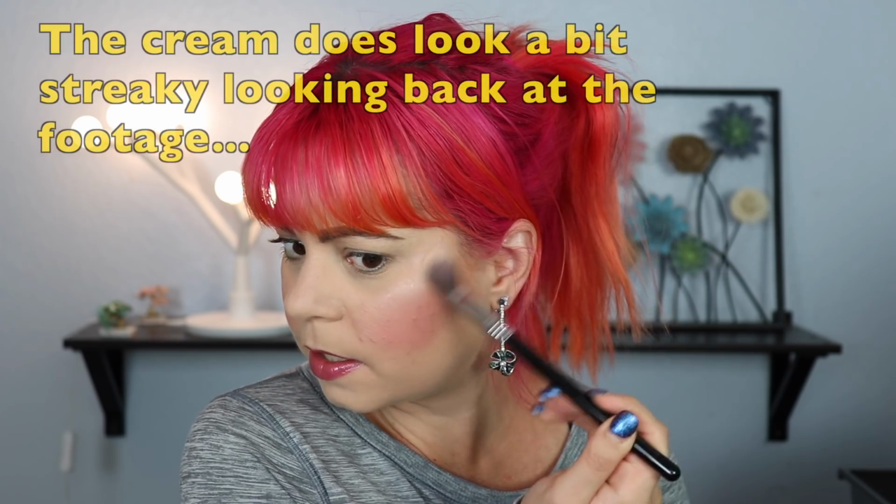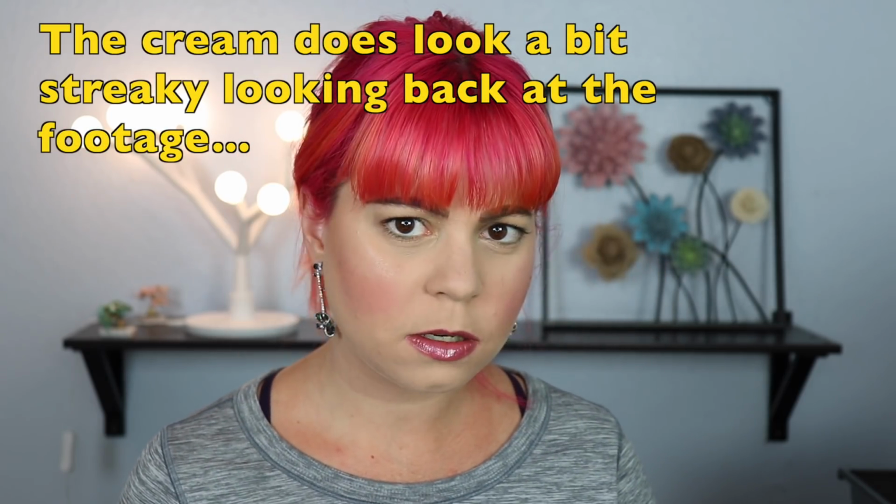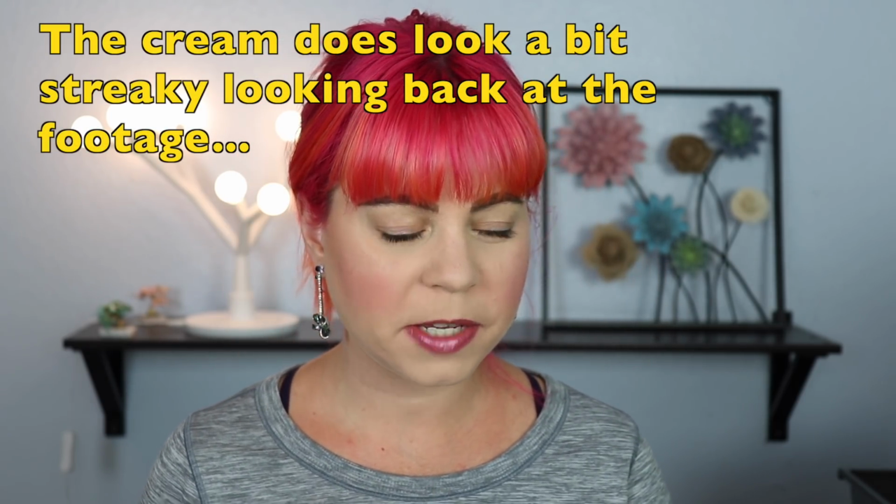I feel like these are looking very similar, which is good because I don't want to walk around with two different highlighters on my face, but that is looking really, really nice. So that is what this highlighter looks like without the cream. So this is just a powder and this is a cream, and I feel like they look very similar. I almost feel like the cream blended out nicer. Maybe I just have more control of my finger. Maybe I need to use my finger more.